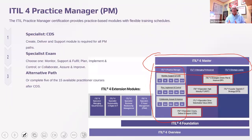Plan, implement and control. If you're interested in change management, or change enablement, to give it its proper name in ITIL, you probably need to understand a bit about release management, things around deployment management, and things around configuration and IT asset management. Things that often change when we're implementing new products and services or enhancements to them. So again, a logical grouping.